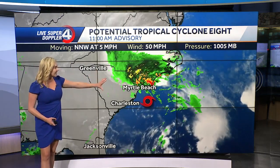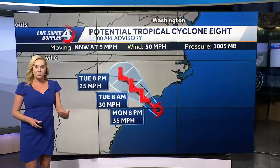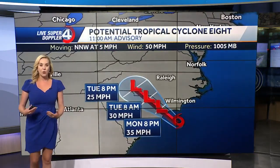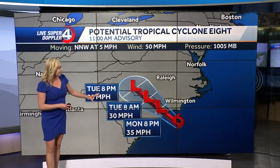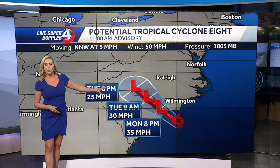Now, as we continue to watch this system, it is likely that it'll start to work its way a little bit closer to our area as we head throughout later today. Right now, sustained winds of 50 miles per hour, pushing a little bit faster, still not very fast. Right now towards the north-northwest at 5 miles per hour. So with the latest track, it does look likely that we will see this work onshore officially and fully by the very end of the day today, and then continue to work its way towards the northwest.